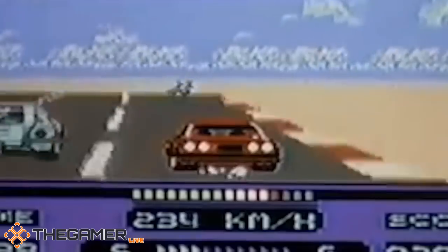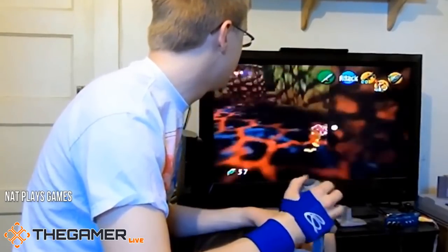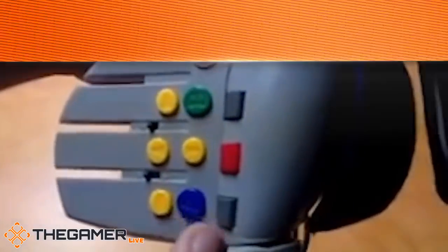The motion controls were ideal for racing games. Other than racing, the heavy weight and large size of the controller made it a little too awkward to play for long periods of time. Like the original Power Glove, the product failed and left the market pretty quickly.